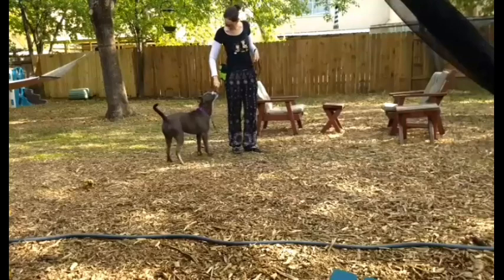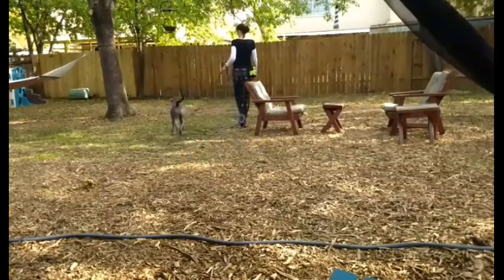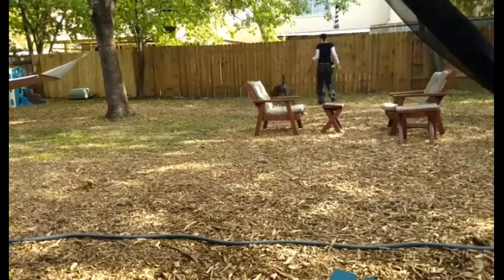I also like to reward any check-ins like we were doing on our leash walking earlier, and then I usually just walk around with them. It's not a structured leash walk. It's more about just letting them check things out and go where they want.